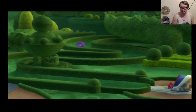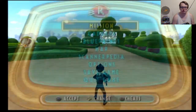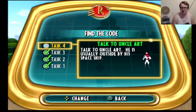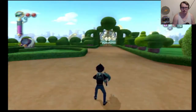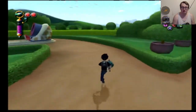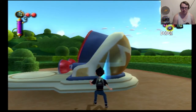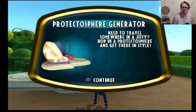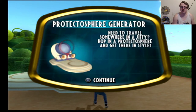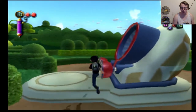Look at this wannabe Incredibles character. Talk to Uncle Art. He is usually outside by a spaceship. He ran away in a ball. Prototype. Protectosphere? I read that completely wrong. Need to travel somewhere in a jiffy, hop on the projectosphere, and get there in style. We made up a bunch of bullshit.